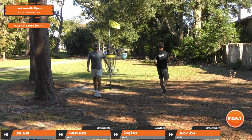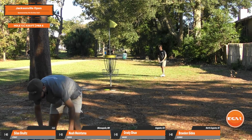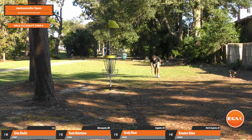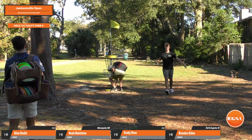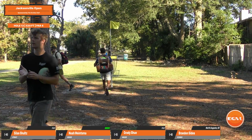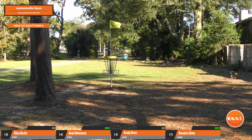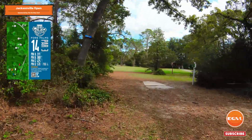That's another short putt from Silas inside C2 that just dropped on him. Yeah, he's going to want to take every birdie he can get out here at 4 Palms to keep that lead. As I said, Noah and Braeden just dropping in their birdies. And that'll bring us on to hole 14.